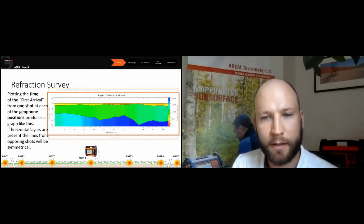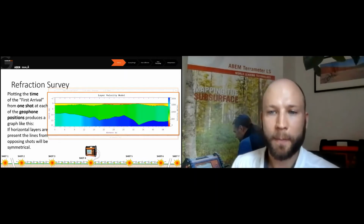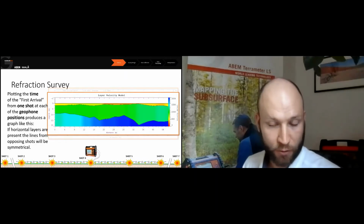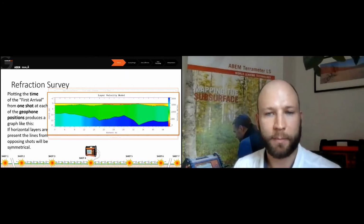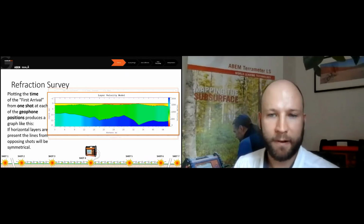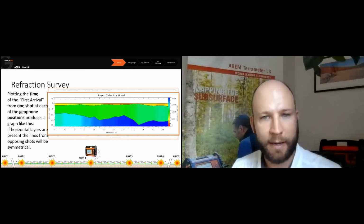And then next, the inversion software is going to create a model that's based on these curves and compare the theoretical response with the recorded data. And then it will keep adjusting the model until the two sets of results, theoretical and recorded, match to within a preset tolerance. A low error value between the theoretical and actual results tends to indicate a more reliable model.